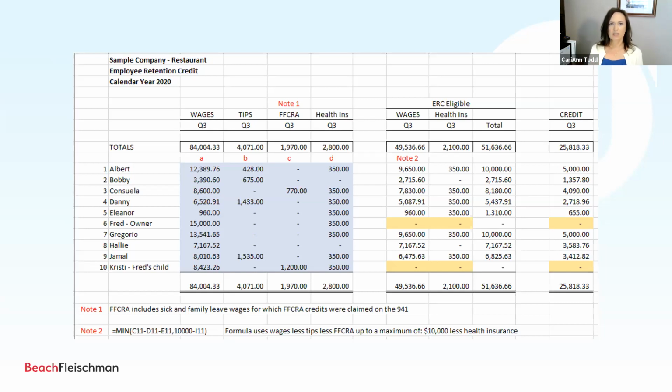Okay. So what I've done is I've listed out all the wages, tips, and FFCRA compensation for all of their employees for Q3. Okay. Column 1, wages, is all wages. So that 84,000 includes the tips and includes the FFCRA. Q3 health insurance is the amount of health insurance premiums that this owner paid for these employees.